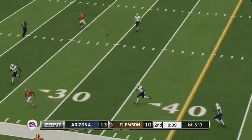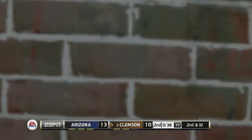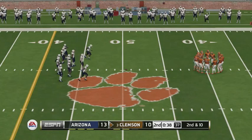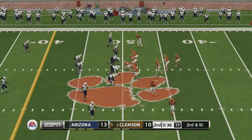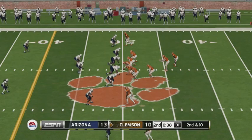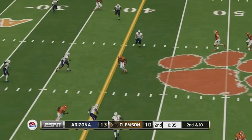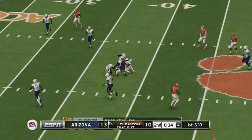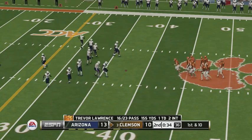He zips it out to the left. Incomplete. That pass led him just a little bit too far, but still a great effort. That makes it second and 10. Ball on the 50. Fires out to his receiver. Tackle right around the 38-yard line. The Tigers use their second timeout.